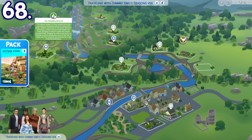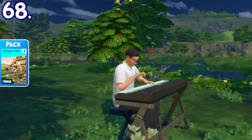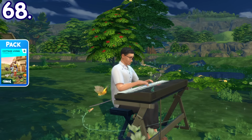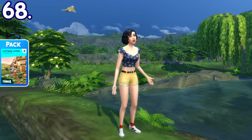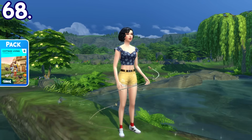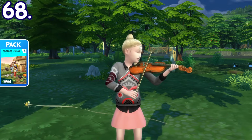In the world of Hanford on Bagley, if a sim sings or plays any musical instruments while being outdoors in the Bramblewood district, wild birds will appear and flock around your sim, Disney princess style, and it doesn't matter if you're good at it or not.